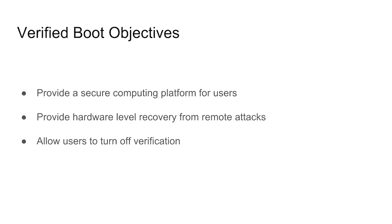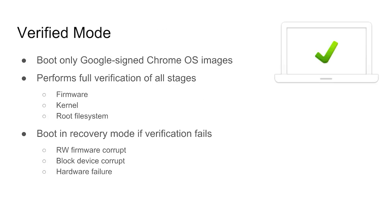Verified boot is designed to provide a secure platform for users. It's designed to provide a recovery method that users can use to get back to a trusted state for that platform. And it also allows users to turn off this verification if they'd like to develop on the system or just to check it out in a little more detail.